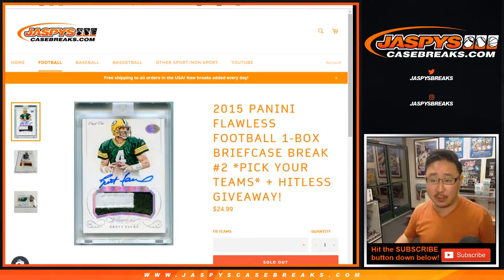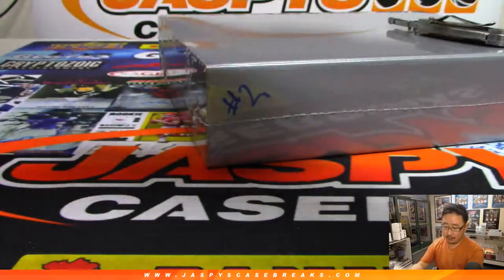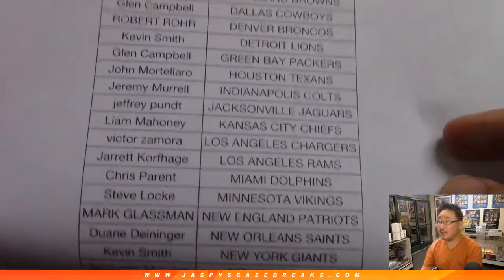2015 Panini Flawless Football. One box. Pick your team number two. Very big thank you to all of these folks for getting into it. A little blast from the past: 2015 Michael Braun, Last Spot Mojo, Falcons. There's everyone else right here.